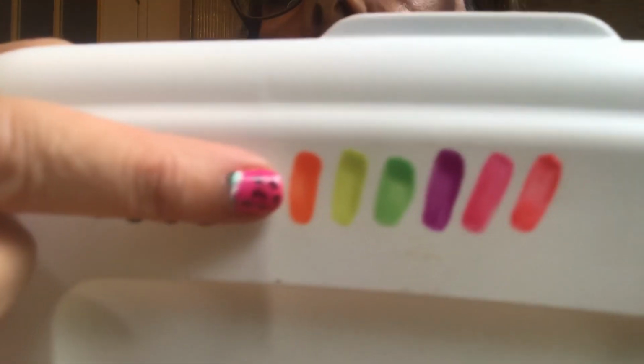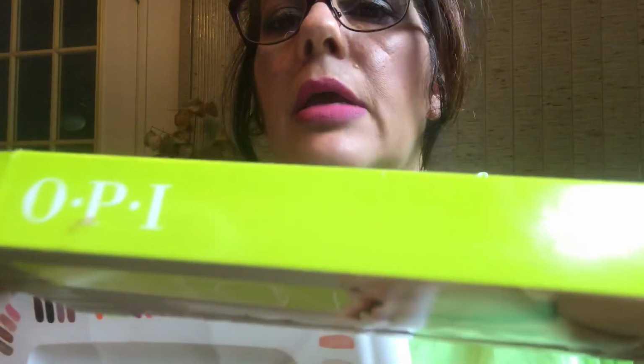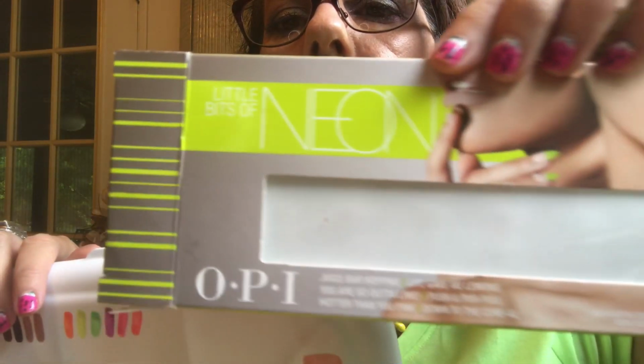This is a neon set from 2014. This is called Little Bits of Neon, and I got mine off of eBay because I was looking for a neon with more than 3 polishes, and this one has 6 polishes. So let me show you this. This is Little Bits of Neon, and I think I picked it up for 10 bucks because it's a mini set. But if you just want a little summer mini set, it's perfect.